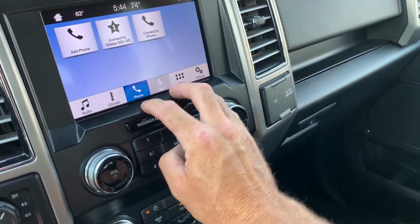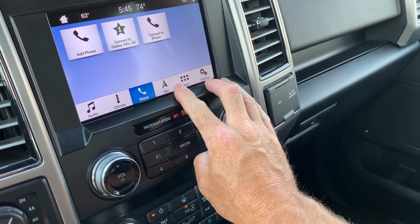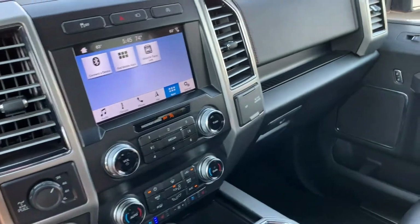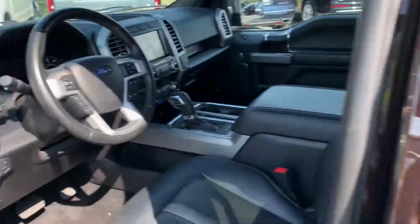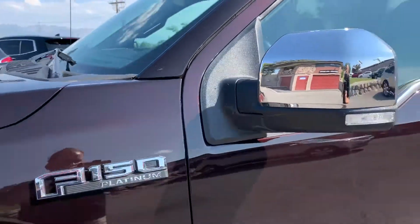There's your phone, navigation as well. There we go, and your other apps. And that about wraps it up. This F-150 Platinum on the interior. All right.